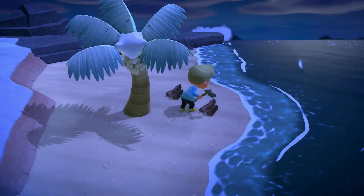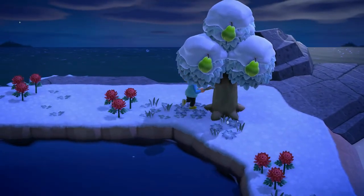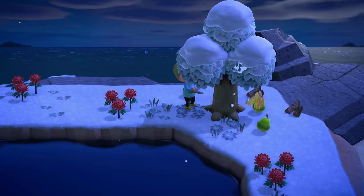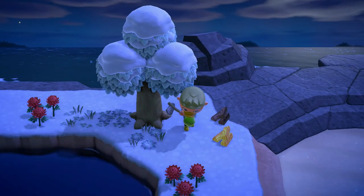Yeah, I have pear trees. We re-rolled the island when I saw we had pears the first time and two villagers I didn't want. So I'm like, okay, we'll re-roll. And it got pears again. And two villagers I didn't really want.